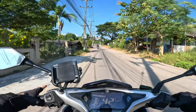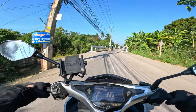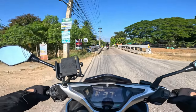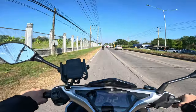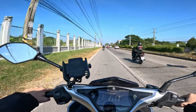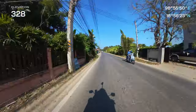But I'm super excited to try out this Aerox because it's just a way more comfortable ride than a Click or the Scoopy that I have back home, which can't even handle a small little bump. So yeah, this is really exciting for me. This is just the perfect weather for a motorbike trip. Not too hot, sun's out, wonderful.